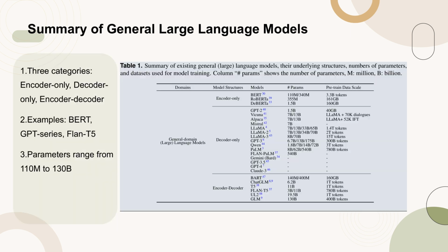face. Table 1 provides a comprehensive summary of existing general large language models, categorizing them into three main types based on their architecture: encoder-only, decoder-only, and encoder-decoder. Each category includes notable models such as BERT for encoder-only, the GPT series for decoder-only, and FLAN T5 for encoder-decoder. The table details the number of parameters for each model, ranging from 110 million to 130 billion, and the datasets used for their training, which include massive corpora like Common Crawl, Wiki, and books. This summary serves as a valuable resource for understanding the landscape of general large language models and their respective capabilities.